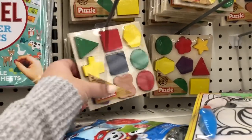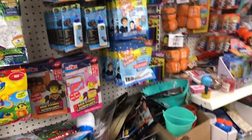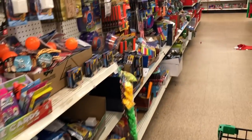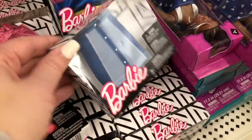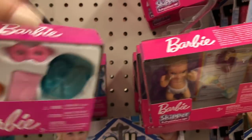These are good gifts for babies, toddlers. My nephew loves this thing. It's so cool. Puzzle. Ooh, piano. To get this one, I don't have this one.